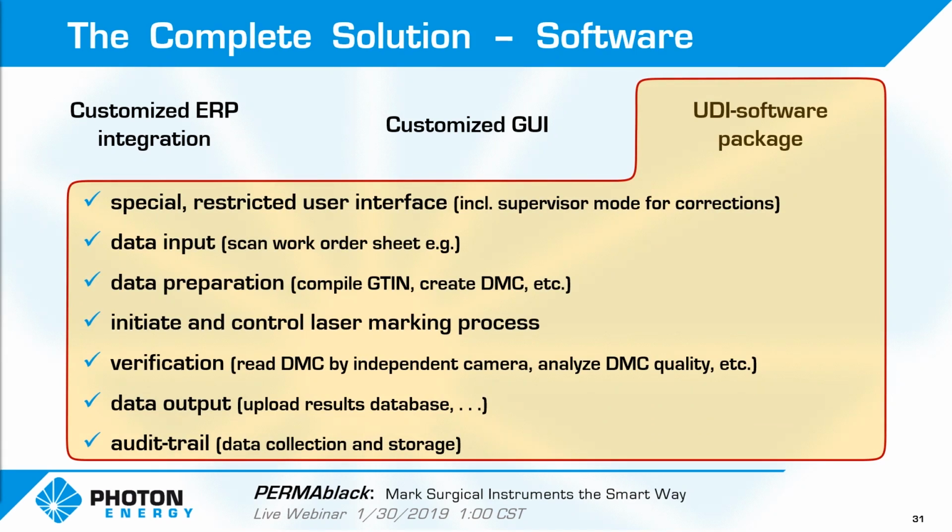This is compiling the GTIN code and the DMC, control over the laser marking process itself, verification of the DMC by reading it through a separate camera system, data output that can upload the results into the customer's database, for example. Finally, it prepares data for an audit trail. So as you see, we do not offer only a laser marker, but a comprehensive package or complete solution to our customer.